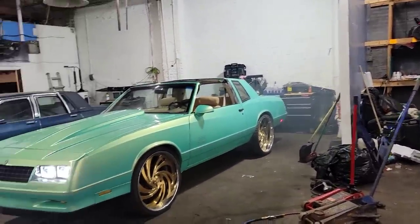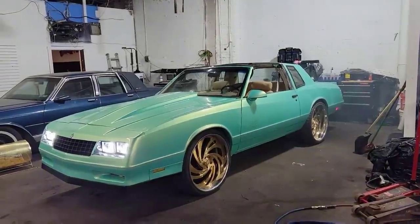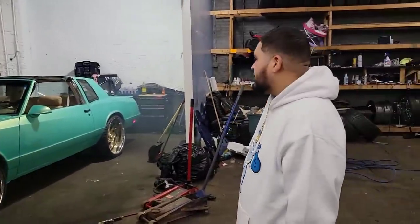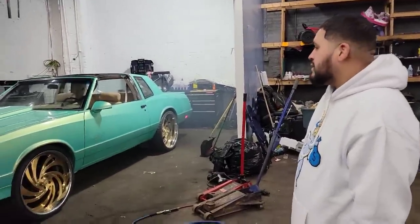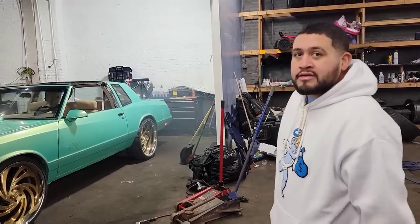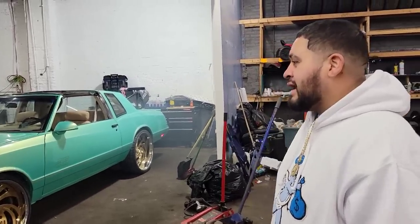Nice. Yeah, it's a nice car. I like the color combo. Yeah, hell yeah, that's what I like about it. I like to do little different stuff, you know? Try out different stuff. Yeah, hell yeah. It's nice. Like I said, I actually barely got it back today, so it's time for me to finally put my hands on her, you know? Yeah, get it all done.